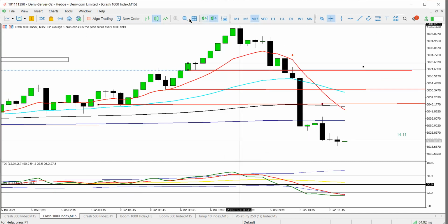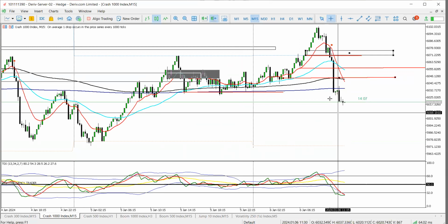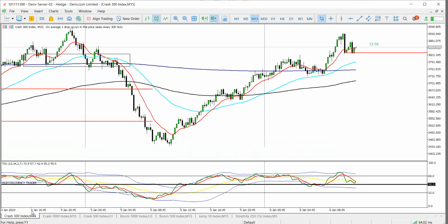on M15. Oh yeah, I don't have anything. So when you come to M15, those are the zones there. You see them, they're visible. So that's it for me from C1. C3, it could sell.